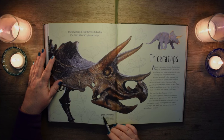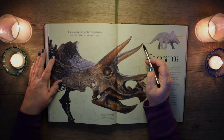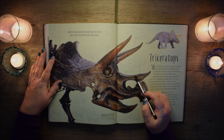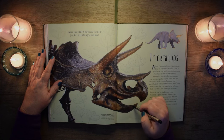Triceratops, Cretaceous period North America. From the tip of its beak to the back of its frill, a Triceratops skull could measure a whopping 8 feet. Its long horns that we all know, recognize, the one off its nose, then its beak-like ends.